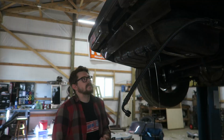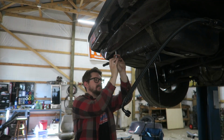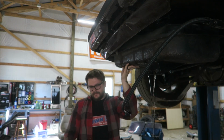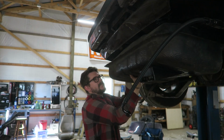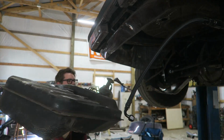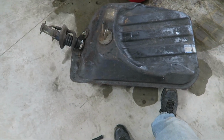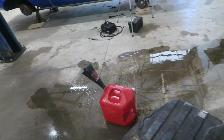God damn it. I'm gonna be smelling like ethanol for weeks. You're a sneaky one, Mr. Tank. You are a sneaky one. I'll give you that. Little bastard. Goddamn lake of ethanol in here.